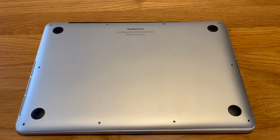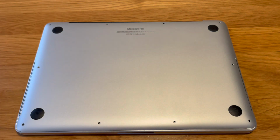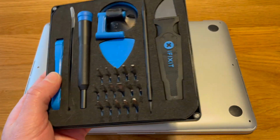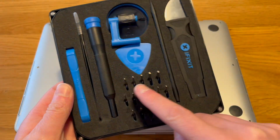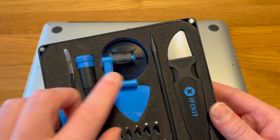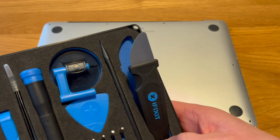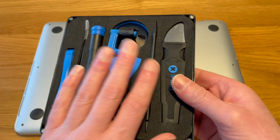I will take those out and be right back when I have done so. Okay, so all my screws are out. I've got them in one of these little iFixit trays. This is actually the lid of one of the iFixit toolkits, which looks like that. Very nice little toolkits, these iFixit ones. They have all the little screw heads you need for fixing MacBooks or any other kind of computers, tweezers, little pinchy things, a spudger, this little blunt knife thing, which is good for scraping off all kinds of bits and bobs. These are great, really good.